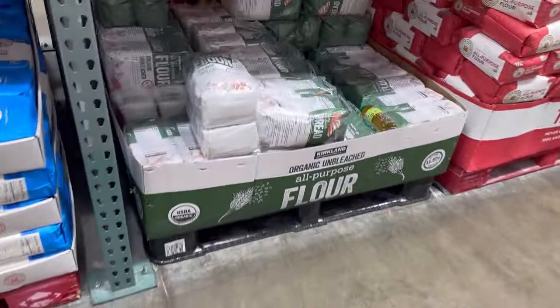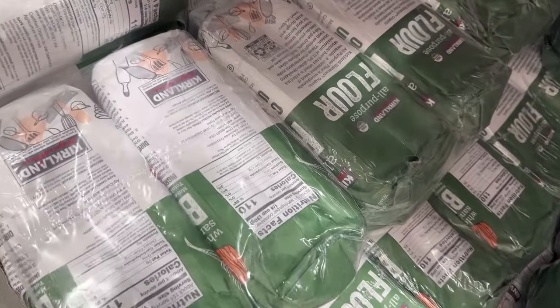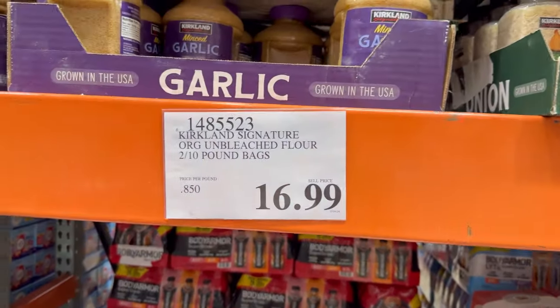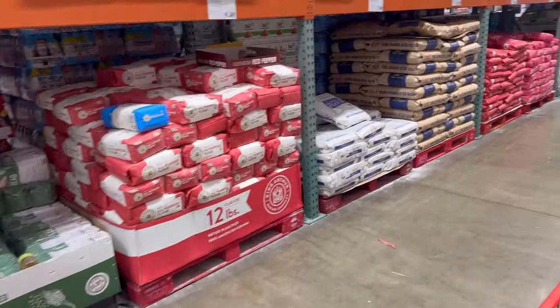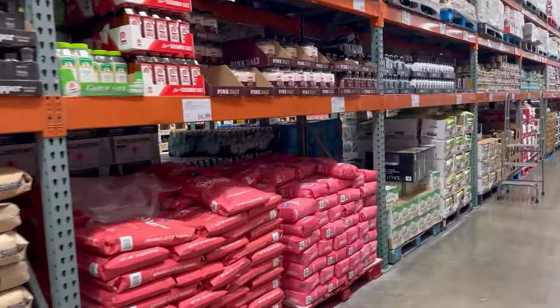Deal. All right, and with us not going out to eat and different things like that this coming week, we are going to make lots of cookies. So I'm going to go ahead and get one of these for $16.99. All right, got the flour. We're going to go ahead and get some chocolate chips and brown sugar, I believe.